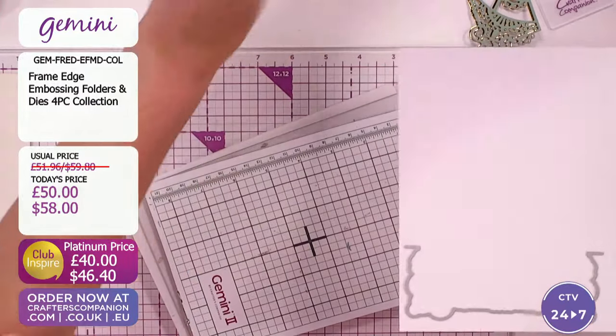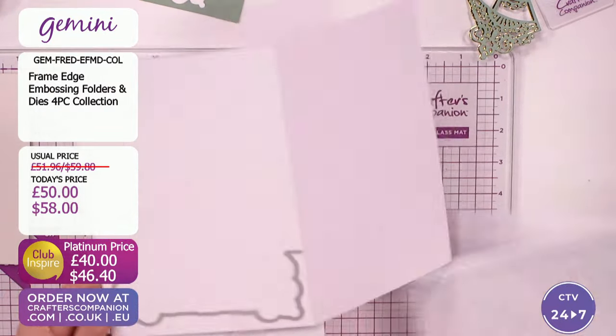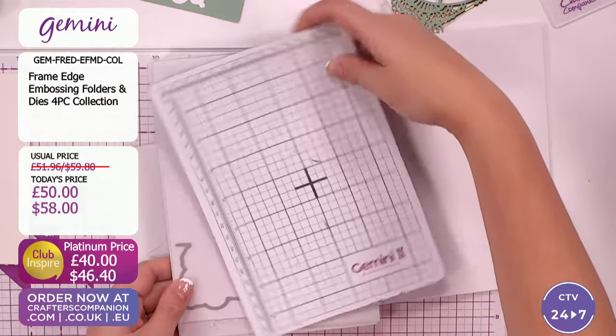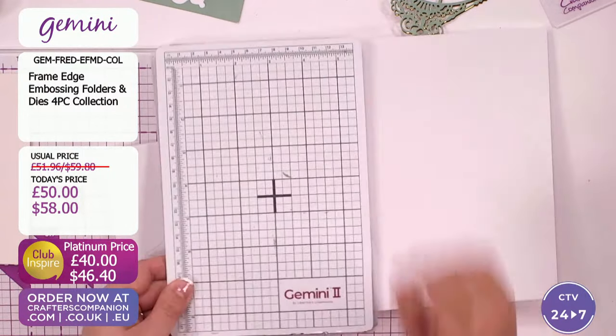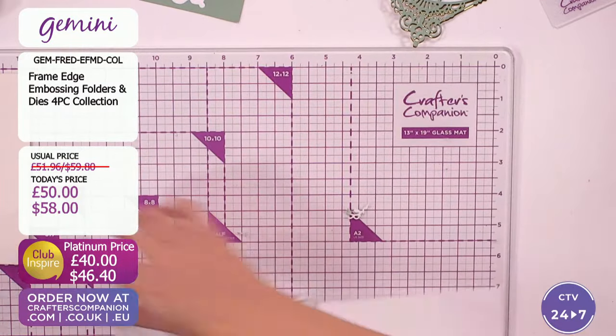And now what I'm going to do is use this onto my base here. Then, so that you can see it, I'll pop my clear cutting mat on. Yep, top mat. Got ya. Top one. Go through. And we're going to do that on both the front and the back.